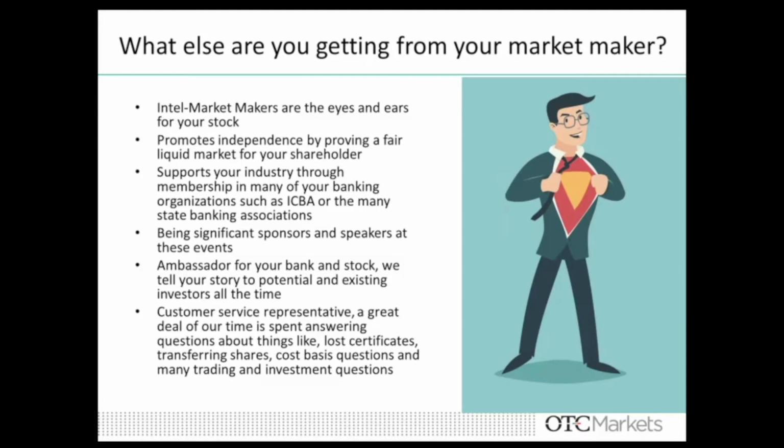And the other thing is, is your market maker a supporter of the industry? Are they giving back? They're making money in your industry. Are they also supporters of it? So I would think that's important. Over the years, I've become friends with a lot of the CEOs of banks that we trade. All right, you go to the next slide.